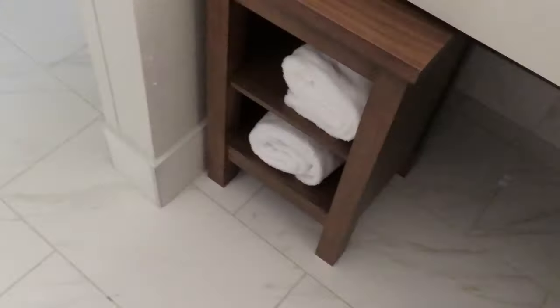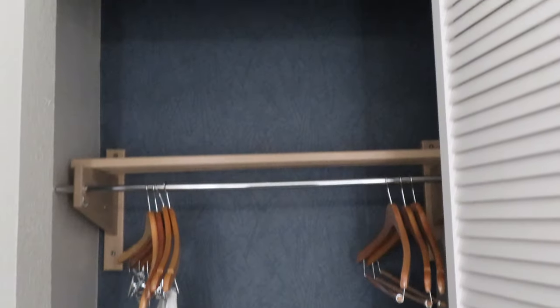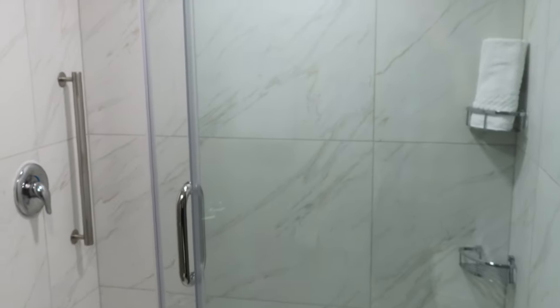Around here, it's a nice light. You got a little table. Had that in the suite as well. And they're still doing the Paul Mitchell stuff right here. And what do we got here? We didn't have this in the old. Ah, it's a nice closet. That's cool. And the bathroom looks pretty nice too. Wow. Yeah. Nice bathroom.